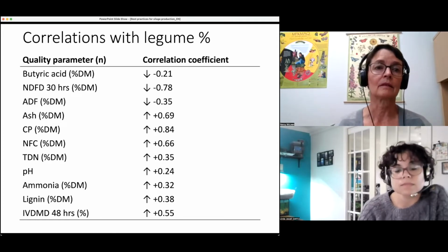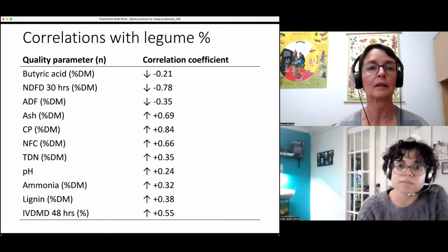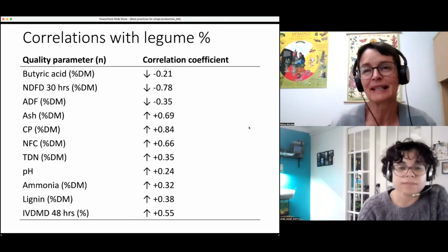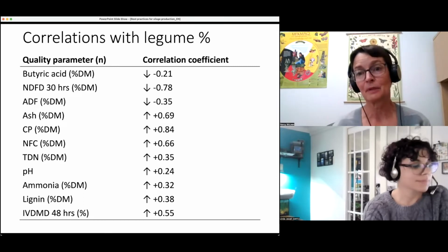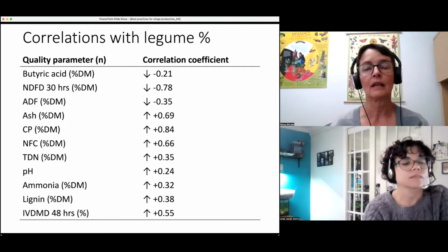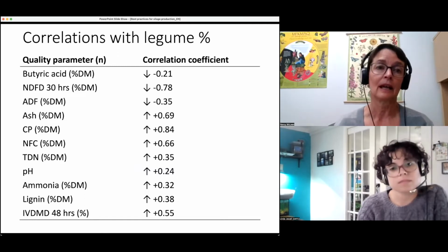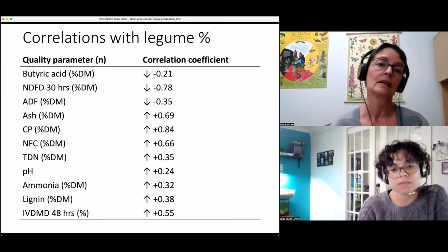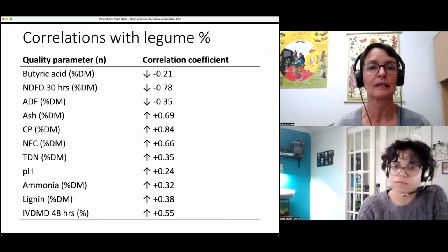What we found when doing correlation analysis between the calculated percent of legume and quality parameters were a number of significant correlations. Oops, could you go back, please? Thanks. It's a busy slide. So percent legume decreased butyric acid, that's a good thing. Don't want a lot of butyric acid. It also decreased neutral detergent fiber digestibility at 30 hours. That's not surprising because neutral detergent fiber digestibility is higher in grasses than in legumes. So as legume percent increases, NDF digestibility is going to decrease because there's a lower percent of grass.